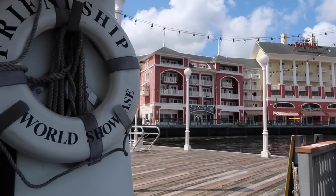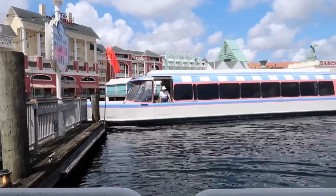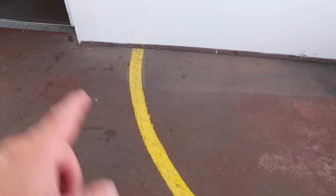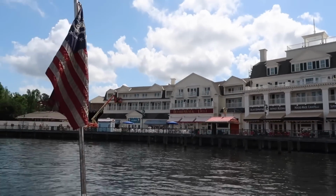Oh, there's one of the Surrey bikes up there going across it that you can rent. There's also the other friendship boat going in. Please stand behind the yellow line. I always think of the Bill Murray movie Quick Change when he's on the bus and the bus driver won't leave unless he stands behind the yellow line. It's a deep cut, I know.